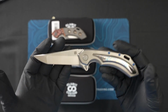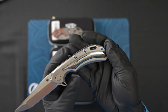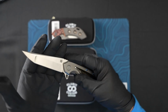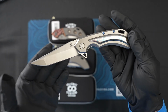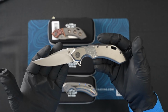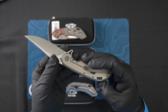These are flippers. They do some really crazy compound grinds like this one, which also has a Damascus inlay, titanium clip, again S90V, blade length 3.5 inches, 8 inches overall. More traditional grind on this one with a really cool inlay on it.